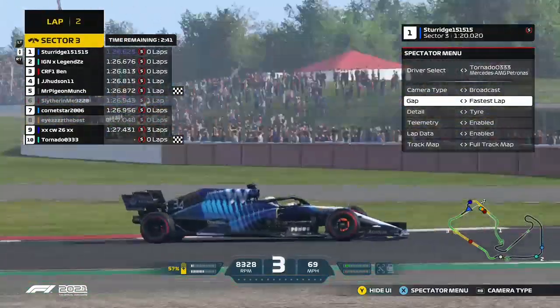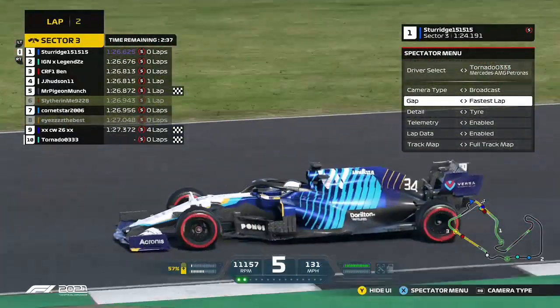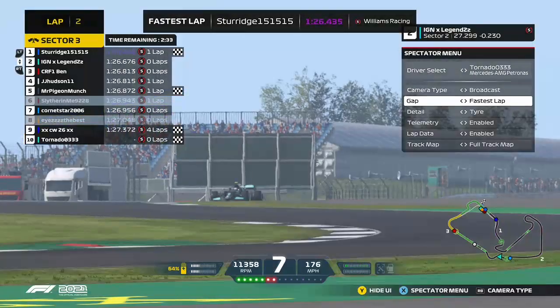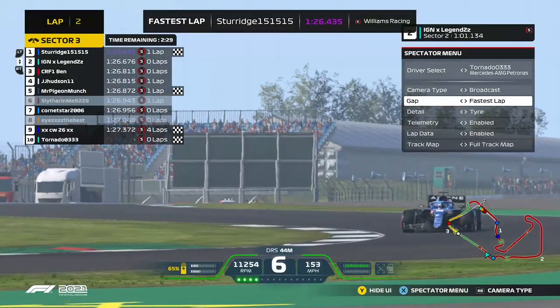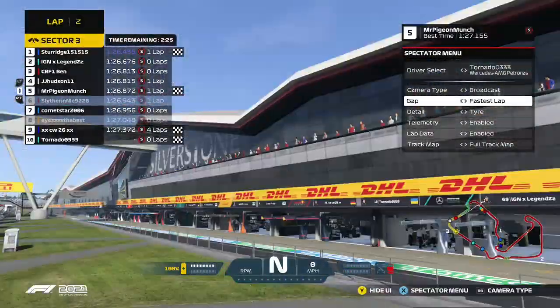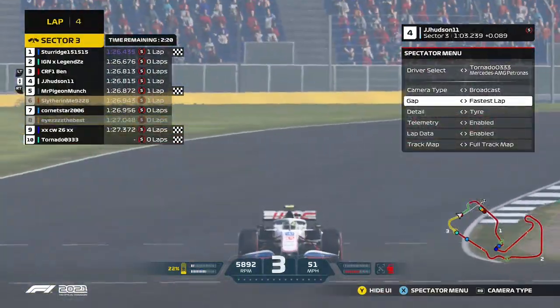So he's just got to get 26.4 at least, because Legends is on that time as well. What's he going to go for? 26.4 it is. It's all down to Legends, who's invalidated. Legends is done. Benjamin can't do much. Hudson, P4 guy, and he's invalid.